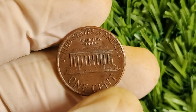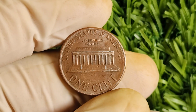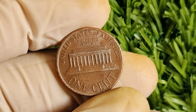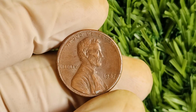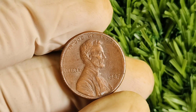Alright, let's kick this off with some background. The 1987 penny features good old Abe Lincoln looking sharp as ever on the front and the Lincoln Memorial on the back. Nothing out of the ordinary there, right? Wrong. See, most 1987 pennies have a mint mark, either D for Denver or S for San Francisco, but every now and then one sneaks into circulation without a mint mark at all. That's where things get interesting.